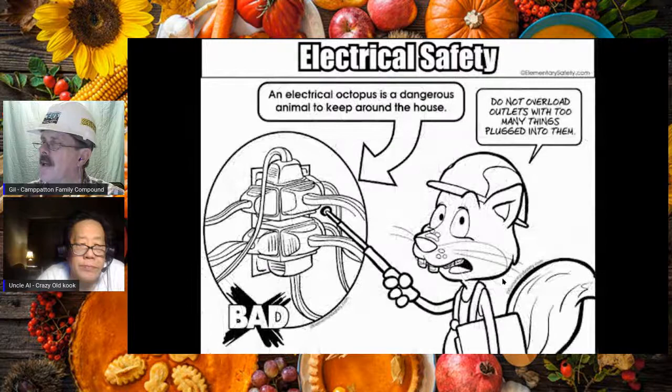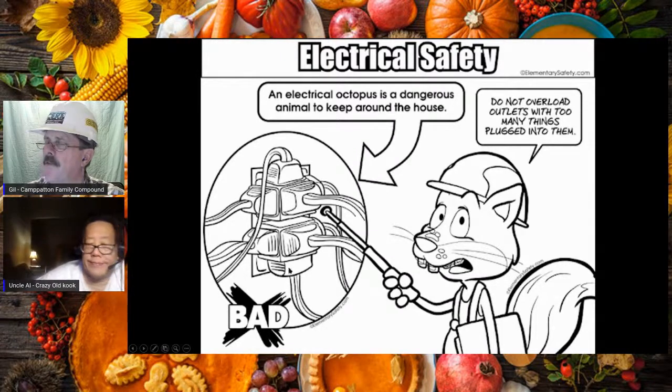Now, some of these, we saw some of the ones later on, the resolution is crappy on them, but I got the best ones I could. Remember, avoid the octopus, guys.